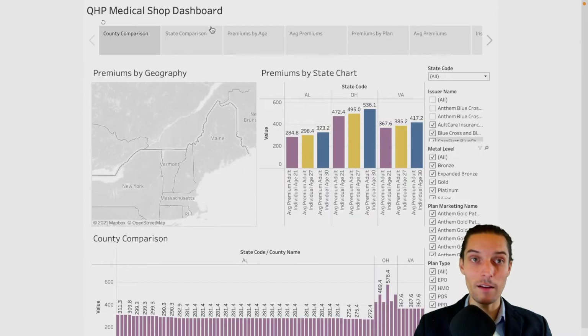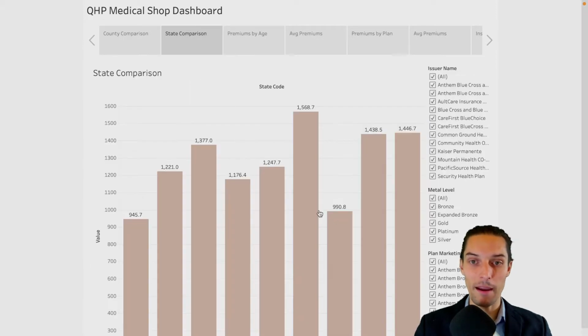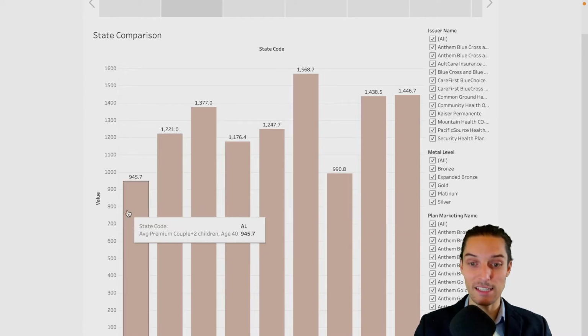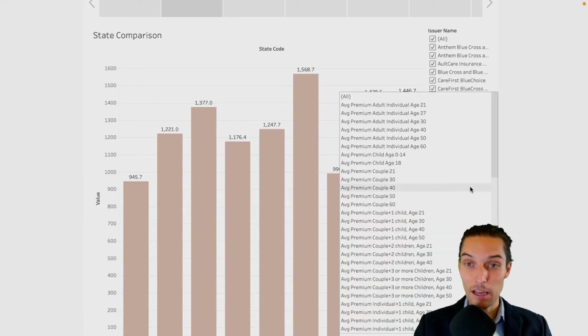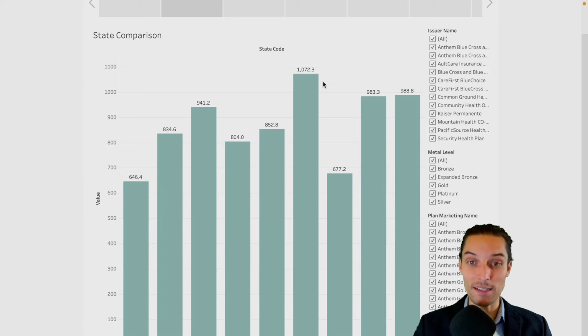And so if we move on from this and we want to compare them by state, this is a way that you can compare and understand on a state-by-state basis, based on your situation, which state is less expensive. So for example, Virginia has a really low premium on average, but it may not necessarily apply to your specific situation. So for example, in my situation, I am an average premium for a couple that is in their 30s.